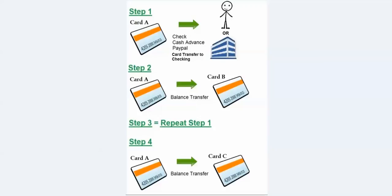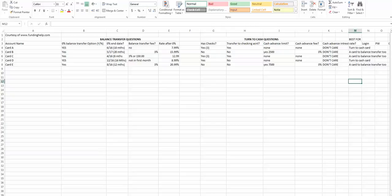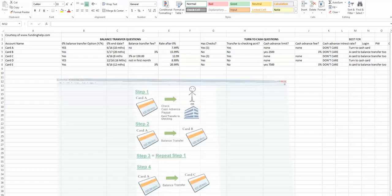You either write yourself the check or your business. I usually would just write my business a check. Then I list my balance transfer options. I have this Excel. You can download it on this page. You can use the exact Excel. If you fill it out, I'll even help you. But this basically lists out all my balance transfer options, and I'll go over that in the detailed part of this in just a second.